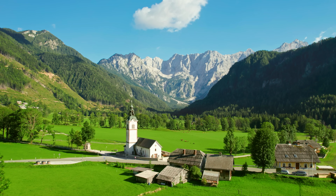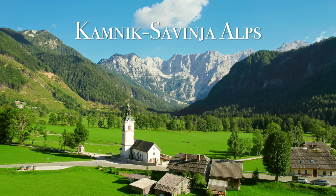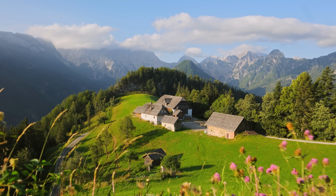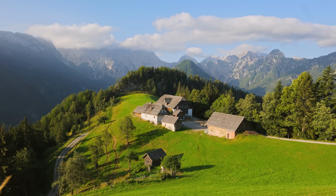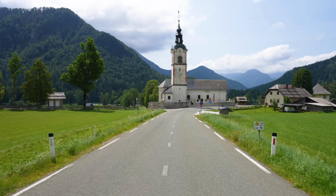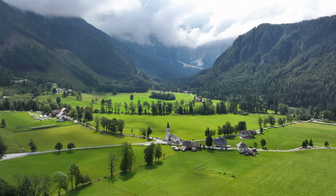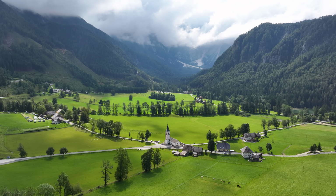Now after, we're going to head to the mountains to visit the Kamnik Savinja Alps. Located in the northern region of the country, I think the Kamnik Savinja Alps may be my favorite part of Slovenia. It's home to some incredible alpine scenery and picturesque towns. One place I really wanted to visit was Jezerko. It's a municipality and green valley shadowed over the Alps.